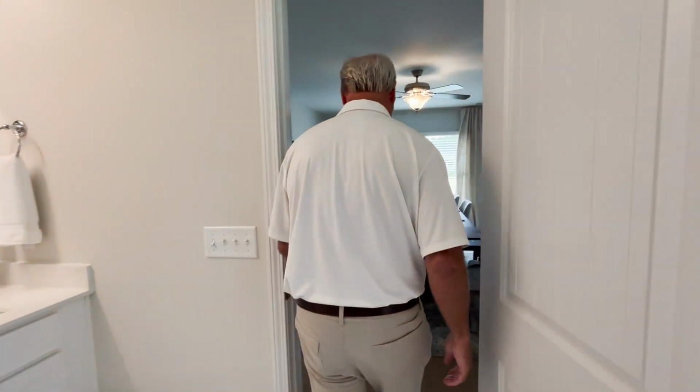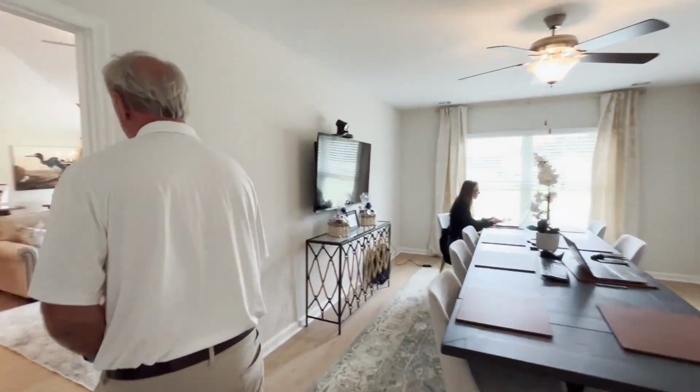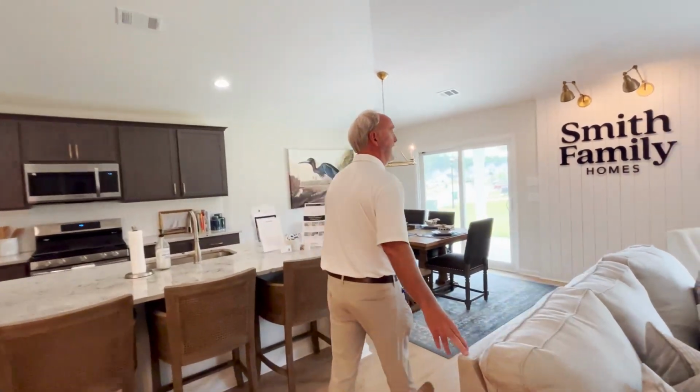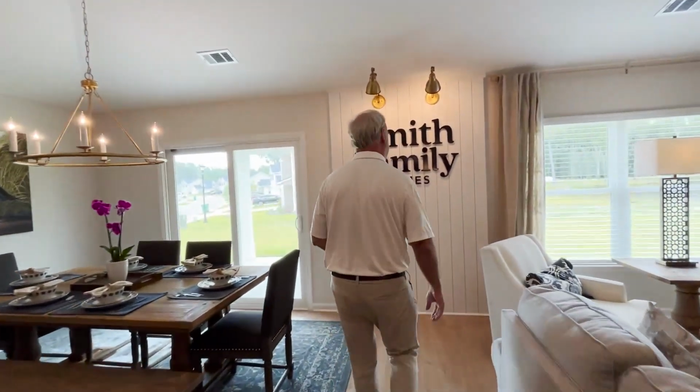So, can we go take a look on the back porch? I'd love to talk about our lots because I've got some of the best lots in Bluffton, without question. Everything's private. 90% are private without a home impacting the backyard.